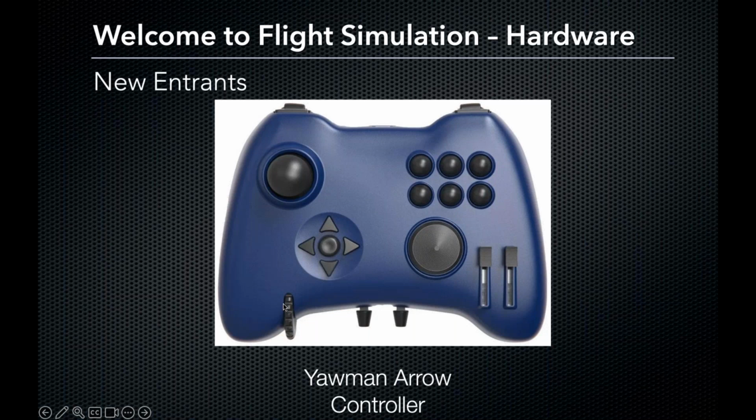And they operate similarly to those pedals we talked about. When you push down on the right bumper, the left one comes up. When you push down on the left bumper, the right one comes up. So counter swaying, if you will, similar to pedals, and that is what they are intended for. So a lot of thought went into the Yawman Aero controller, and these are expected to be market ready around November 20th of this year. So we're a couple weeks away, and we're excited to support this product when it is market ready.